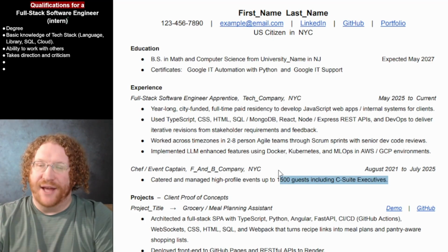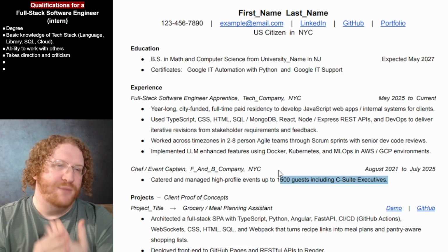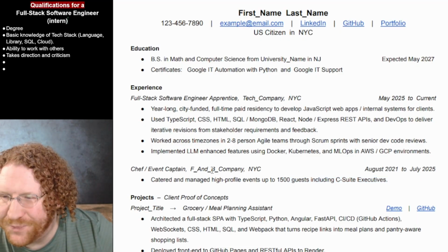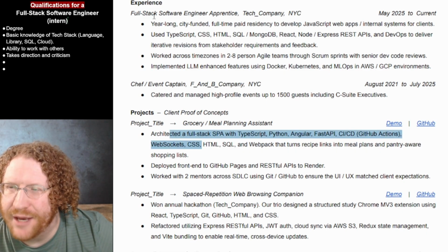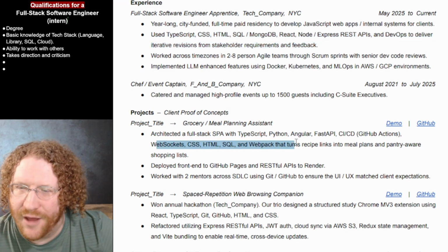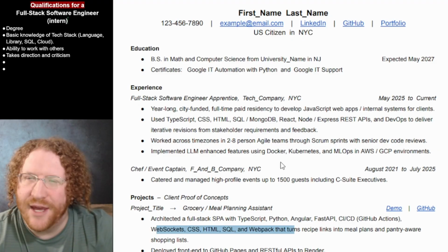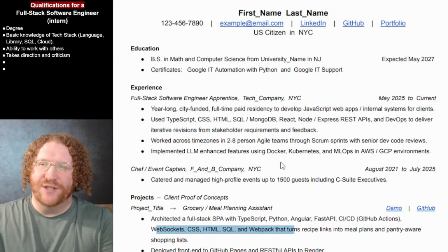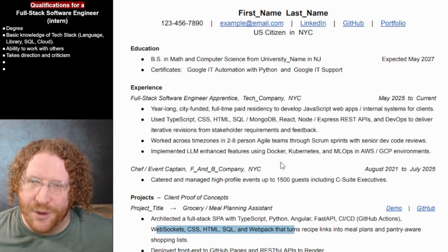So catered events that included C-suite executives and kept them entertained with small talk, whatever you want to put there. And then we go down here, and again, you have the same problem you have here as you put all of them here. You want 3 to 6 max, but otherwise this is good. Again, I'm being very nitpicky, to be clear. I think as this is, it will get you interviews, but if you make those changes, it will get you even more interviews. Just make sure your phone number and email is correct.